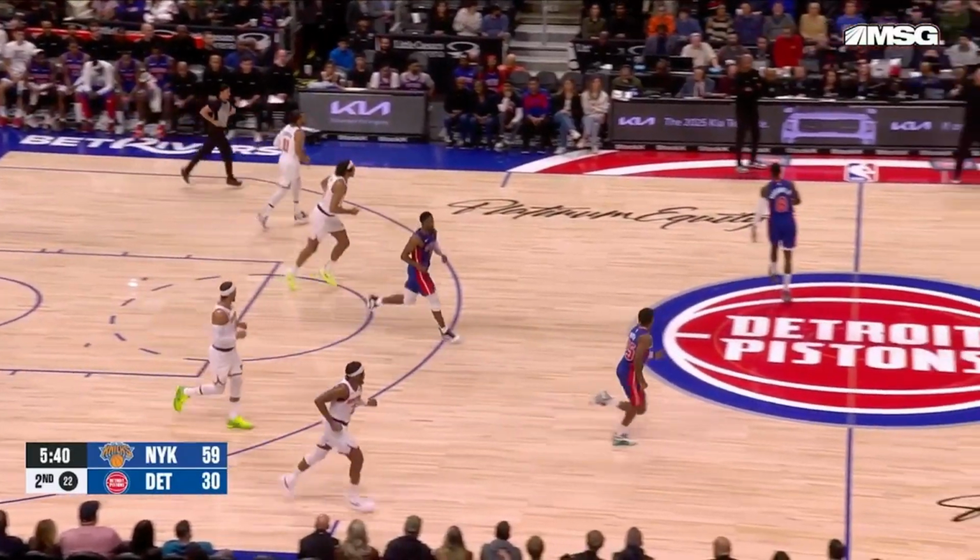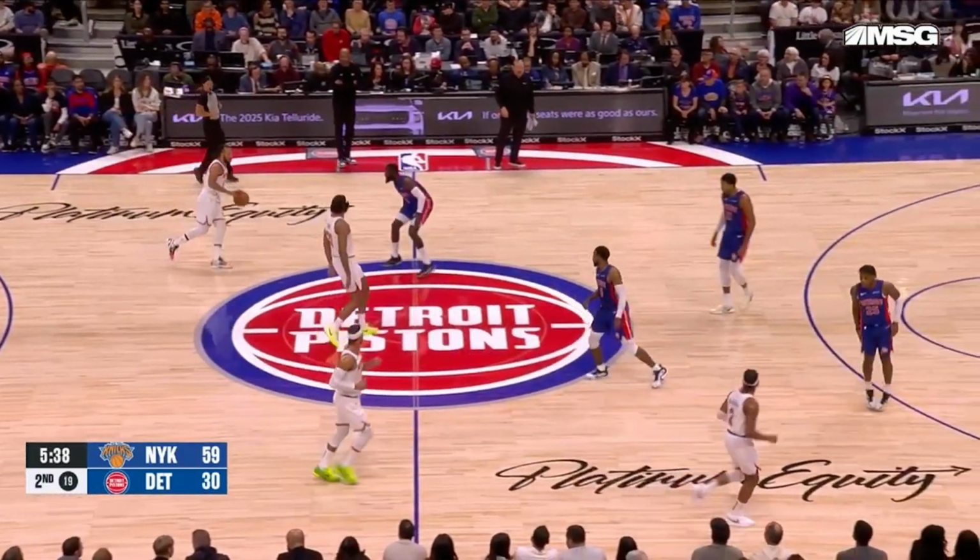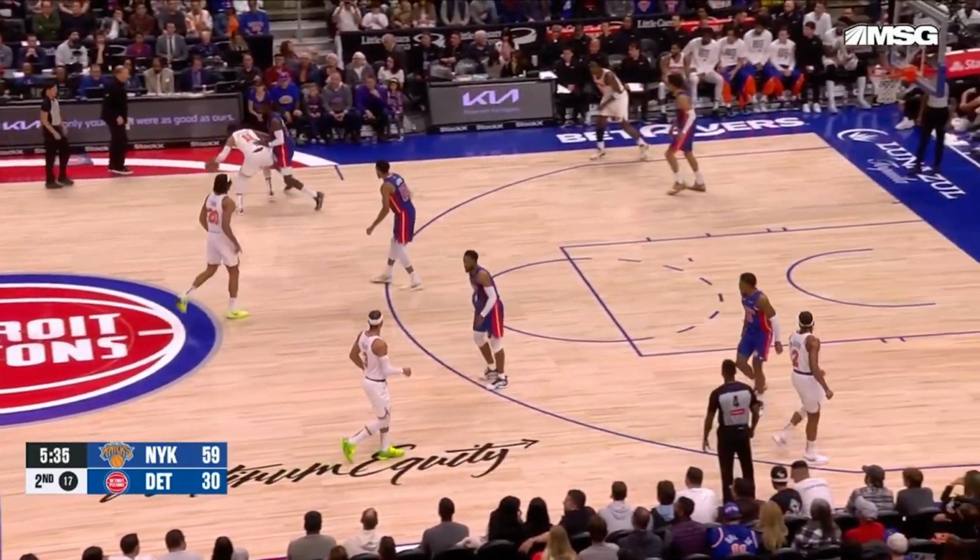So switching over to the Hart and Sims lineups, you're going to see a Brunson drive on this possession as well.